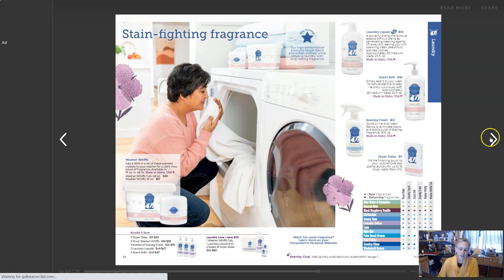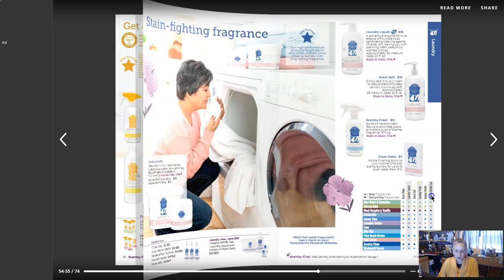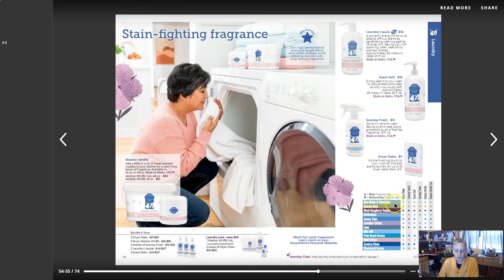Now, keep in mind that these scents, look at the grid over here, are not available in everything, okay? So make sure you're checking your column and the row to associate the scent that would be going with it. So you'll see here, Odor Out only comes in Scentsy Fresh.